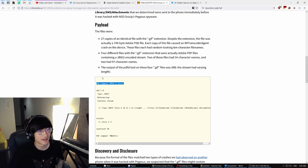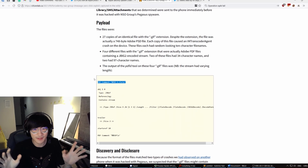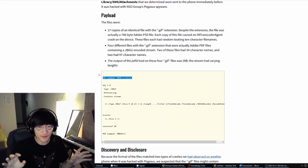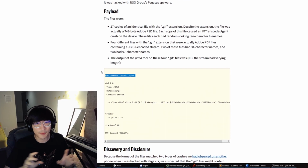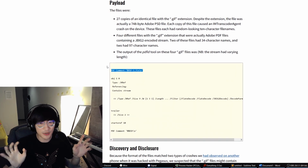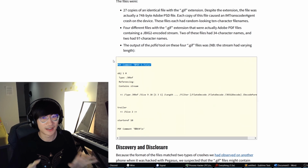This new bug, basically, they send you a text message with like a GIF in it, but the GIF is not a GIF. It is actually a PDF. And then your iPhone's gonna be like, hey, I think that's a PDF. I'm gonna try to parse this PDF. I'm gonna try to open up this PDF just to see what the inside looks like. Maybe to make a preview or something. Who knows? But it's not a good PDF. It's a very bad PDF.